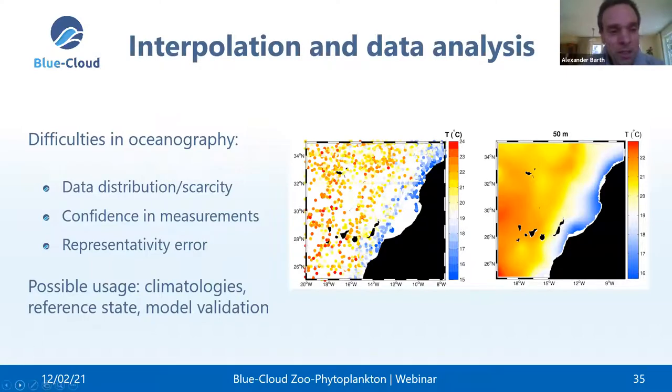So in situ data in oceanography are unfortunately relatively scarce, and also quite inhomogeneously distributed. And the errors in such data sets can also be quite different depending on the data set you're looking at. Next slide, please.